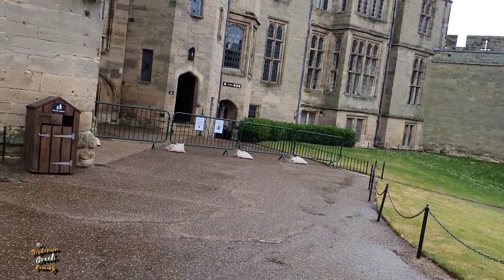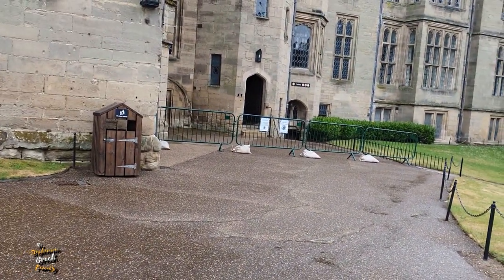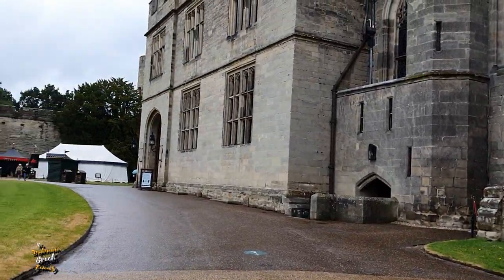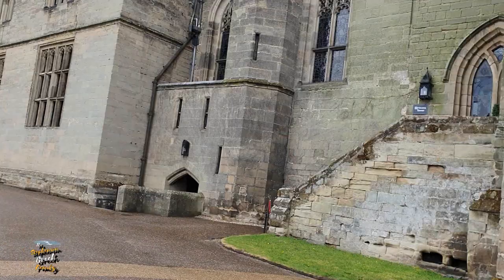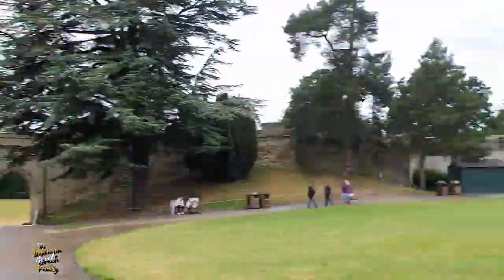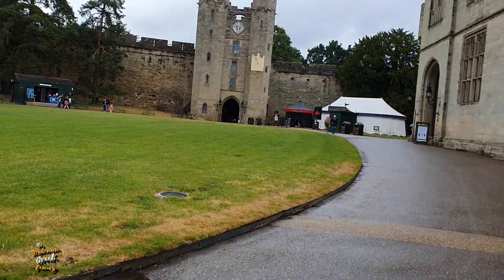You've got the downstairs bits all shut off. Yeah. And you can't get in the house. No. The house is shut off, isn't it? The tower's closed. Yep. The time tower's shut. Yeah, dungeons are all shut. Oh, your dungeons are all closed. Yeah. Over there as well.